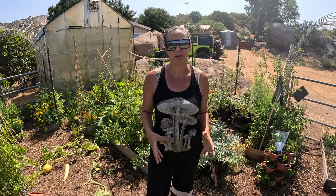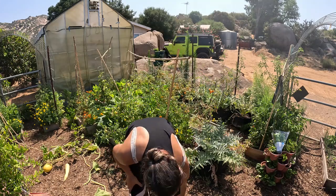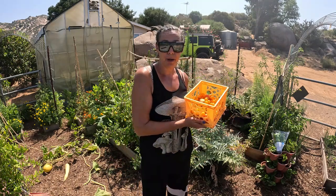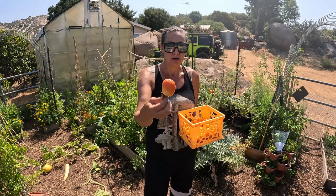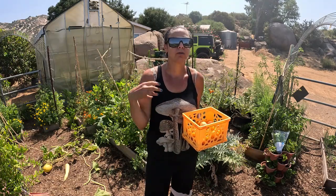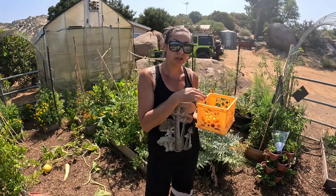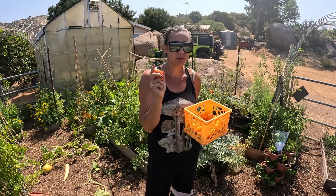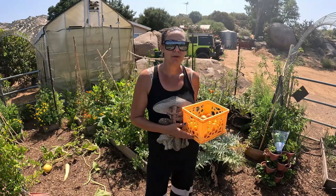So it's already getting very warm out here, so I am going to take my tomato haul and bring this stuff inside, lay some of the not so ripe ones out on the counter so they can continue to ripen. And then these are gonna go into the freezer because I am saving them to make pasta sauce.